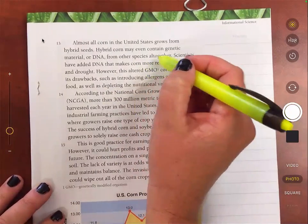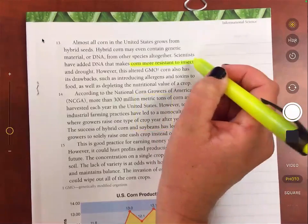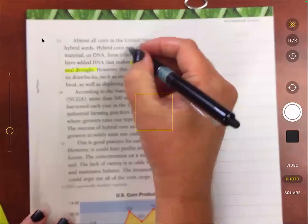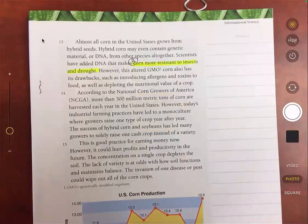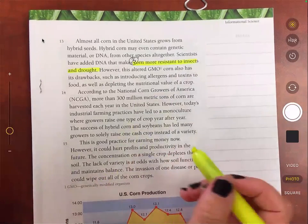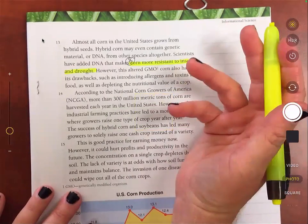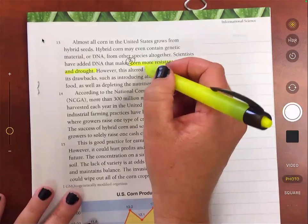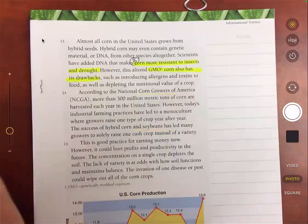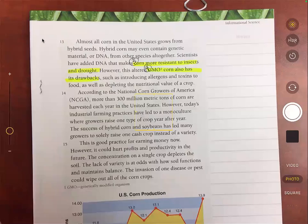I think it's important that this corn that we have created, this hybrid corn, is more resistant to insects and drought. That is our third key detail. That is important. It's more resistant to insects and drought. And then I know your books doesn't have this, but I'm going to go ahead and highlight it because, however, so this is telling us we're going to go into some of the not so good parts. This GMO corn also has its drawbacks. So there are some bad things, some parts that aren't so positive about this new type of corn.